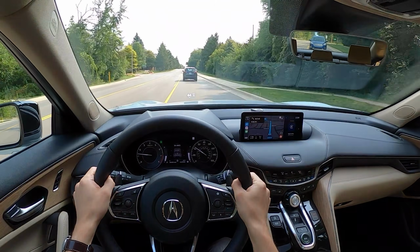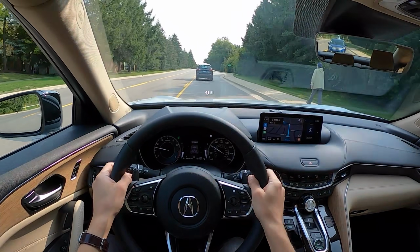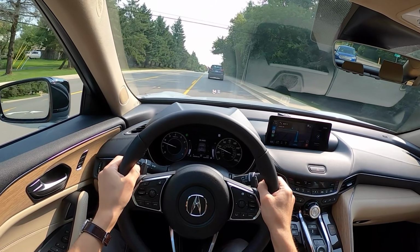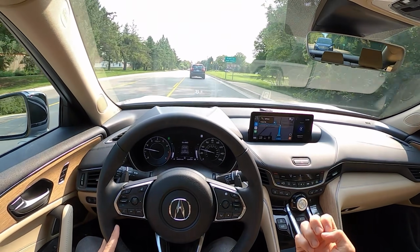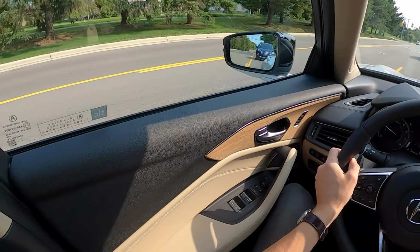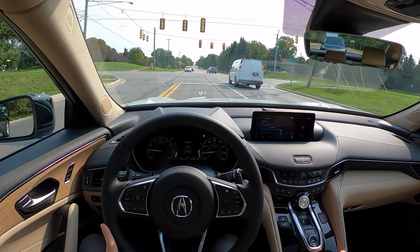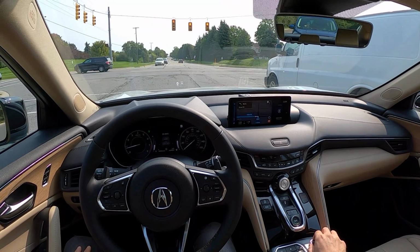In my mind, this new TLX has kind of put Acura back on the map in this segment. Whereas it was always a good offering if you wanted something a little bit more reliable, those Accord roots were always in the background. And I think the fact that this is on a new platform, they've really done a lot of specific and specialized tuning to this chassis and to this vehicle. It makes it a really nice offering.